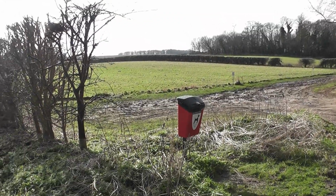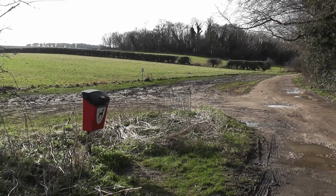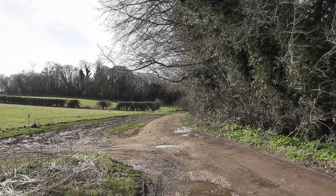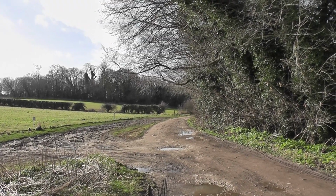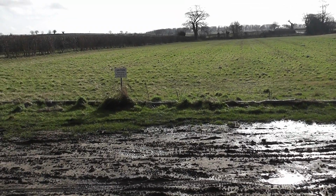Now, there's no finger post here saying so, but that dog bin tells me something. So I'm assuming that this is the onward journey right here, would seem to be, per the map. There's a bit of a car park here, so it certainly must be right.